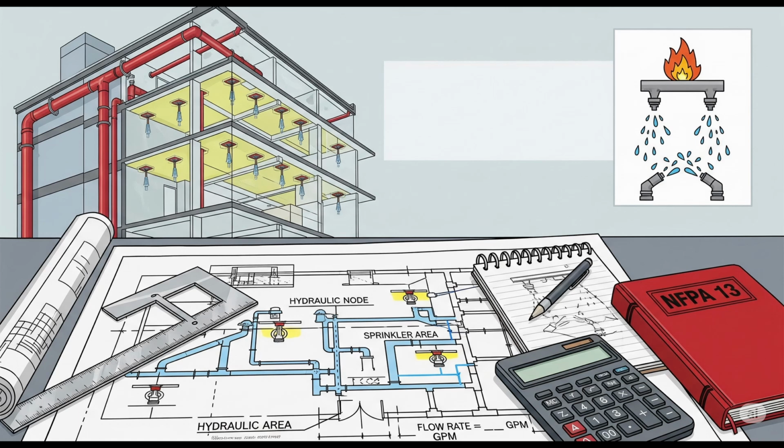Can you maybe walk us through a scenario, a real-world example where getting these calculations right or wrong makes a huge difference? Sure, let's take a common one. Imagine you're designing a sprinkler system for, say, an ordinary hazard occupancy, maybe a light manufacturing plant, something like that.